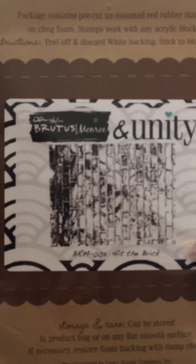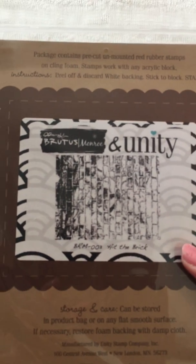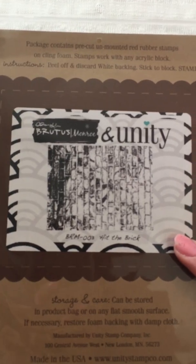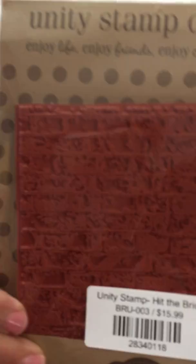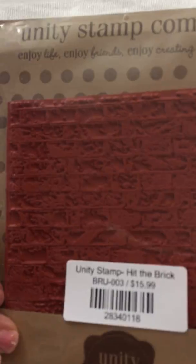And at his shop, I also saw this collaboration stamp with Unity, and it is a brick. It's called Hit the Brick. But it's just a nice background texture stamp. I mean, that is a really nice backdrop for all kinds of scenes. If you like to do scenes, and I do, that will be fun to use.